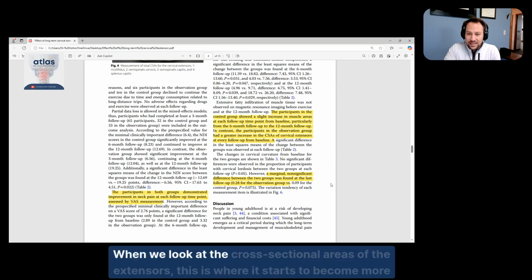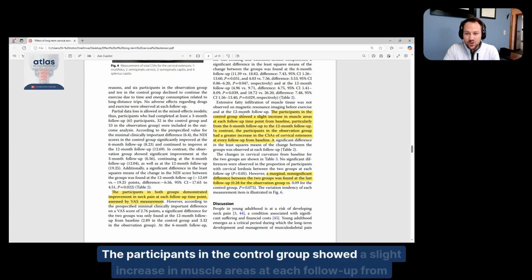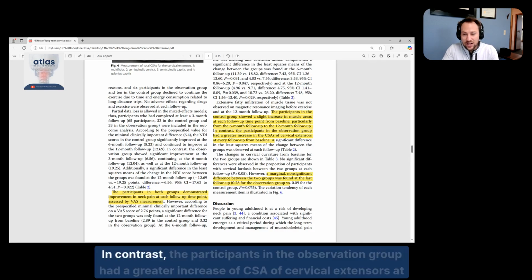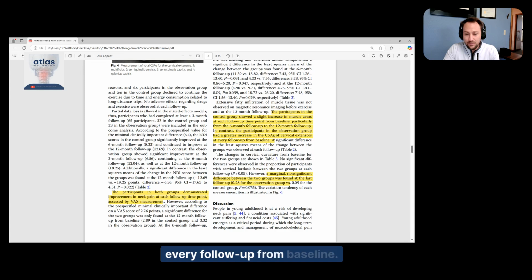When we look at the cross-sectional areas of the extensors, this is where it starts to become more interesting. The participants in the control group showed a slight increase in muscle areas at each follow-up from baseline, particularly from 6 to 12 months. In contrast, the participants in the observation group had a greater increase of CSA of cervical extensors at every follow-up from baseline.